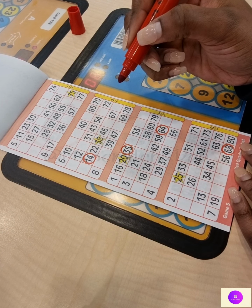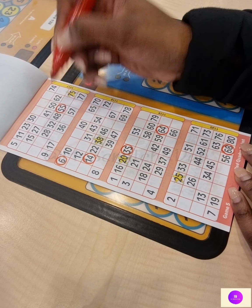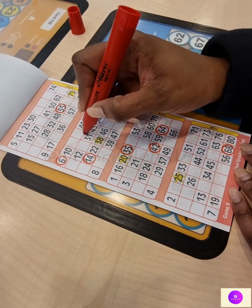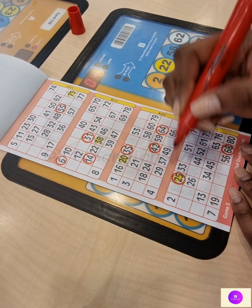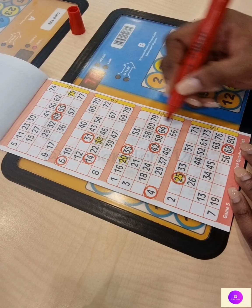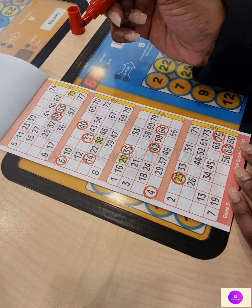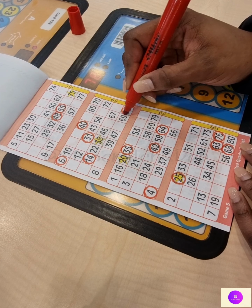On its own, number 6. All the 5s, 55. 4 and 2, 42. 3 and 1, 31. 2 and 5, 25. On its own, number 4. 4 and 8, 48. 7 and 6, 76. 4, 0, 40. 6 and 3, 63. 7 and 8, 78.